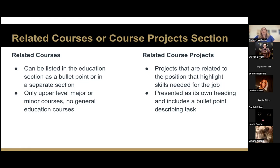That reminds me of another area on your education that students are often wondering about. Let's say you're coming from Macomb Community College and you didn't earn a degree at Macomb, but you transferred credits. That doesn't need to go on your resume. That can only go on your resume if you earned a degree there. So hopefully that is helpful.